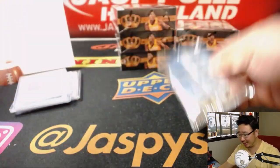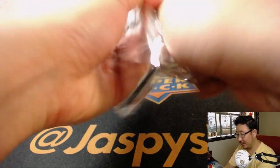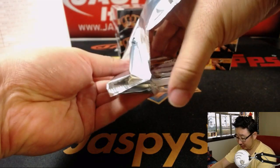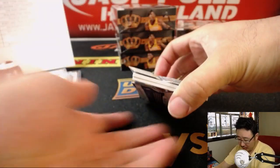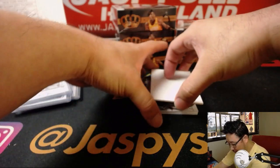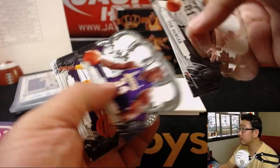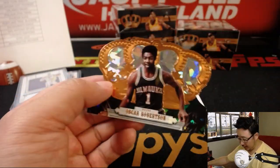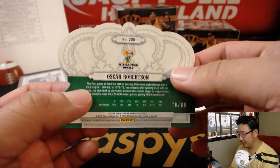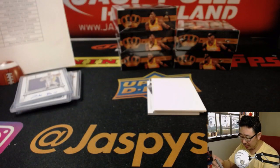There you go. See? Supposed to be able to take off the packaging like that. Like that. All right. Next one. Some great stuff, folks. Don't sleep on the Crown Royale basketball, boys and girls. And Oscar Robertson, 70 out of 99, another old school Buck for TJ.